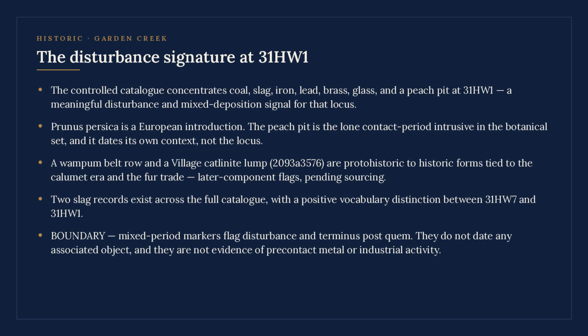The same locus carries the disturbance signature. The controlled catalog concentrates coal, slag, iron, lead, brass, glass, and a peach pit at 31HW1.